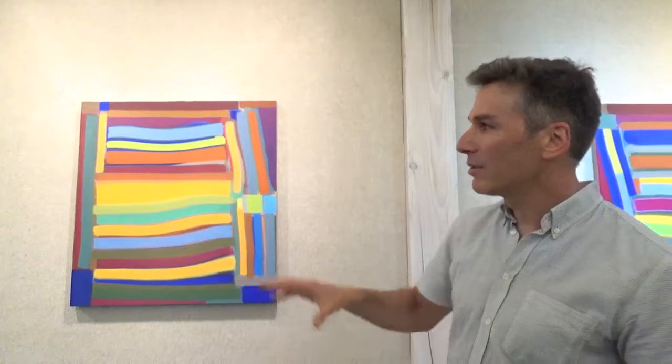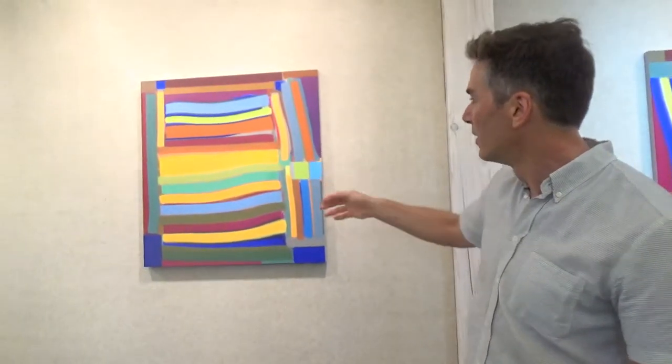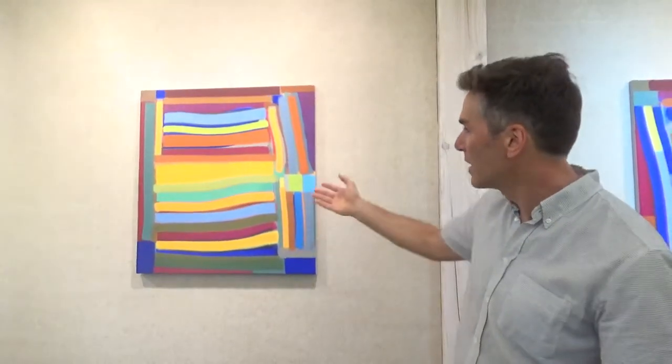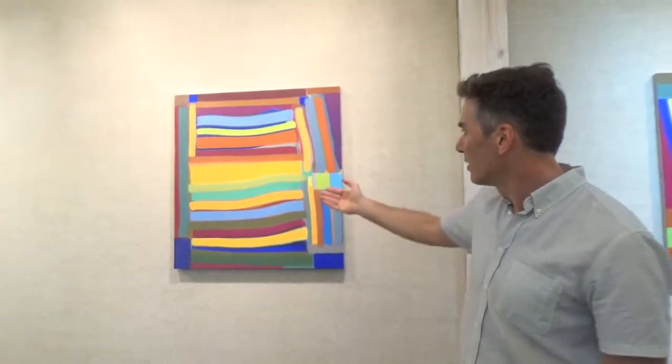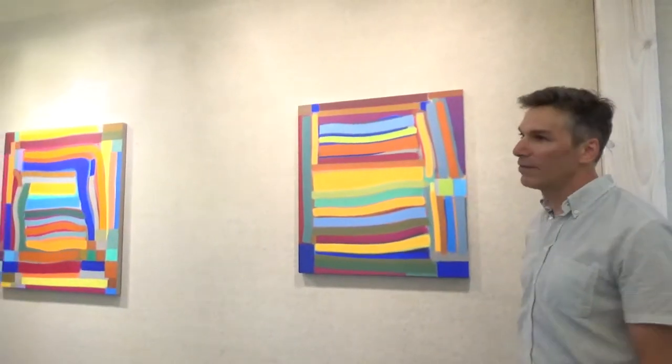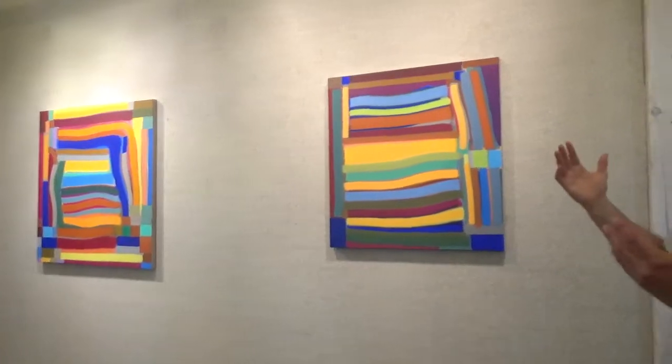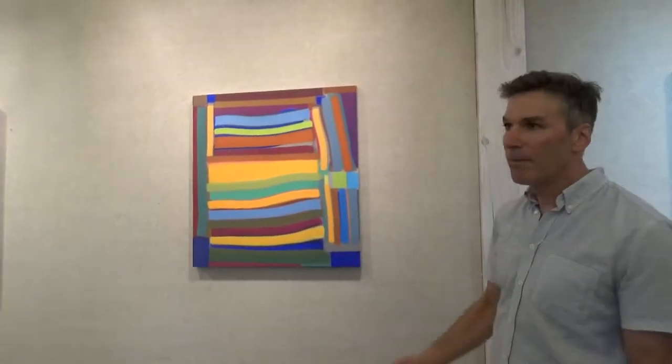I like to use a lot of these earth colors. It's essentially a counterpoint to the much brighter and more intense colors, like the yellows and the violets. If they were all super bright, punchy colors, there wouldn't be any kind of tension in the paintings. So it allows for a certain kind of counterpoint.